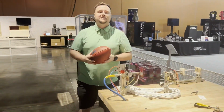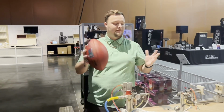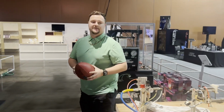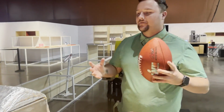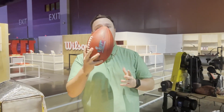This is the inflation station. This is where your balls get nice and firm. This is where they don't deflate. They make sure that the laces are also in the ball correctly. The inflation station. We walk over to here. This is the steamer station. This is where the leather gets loose enough where somebody can grip it, and it makes the ball a little bit more tacky. So that's the Wilson Ball Making Experience here at the Super Bowl Fan Experience.